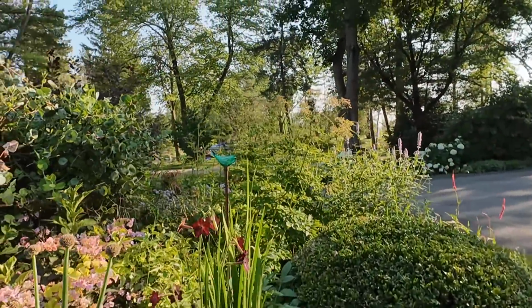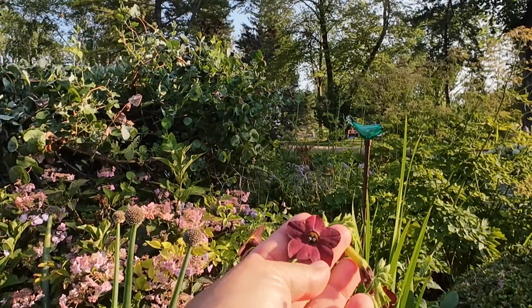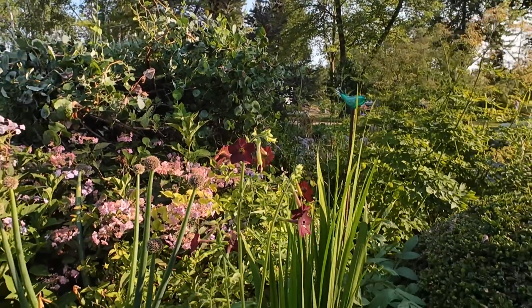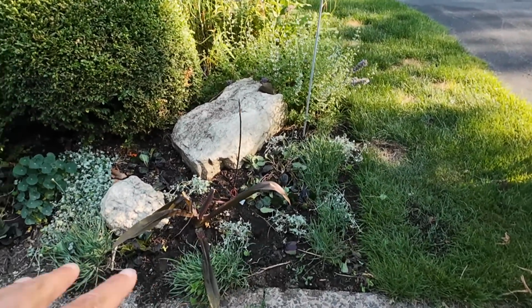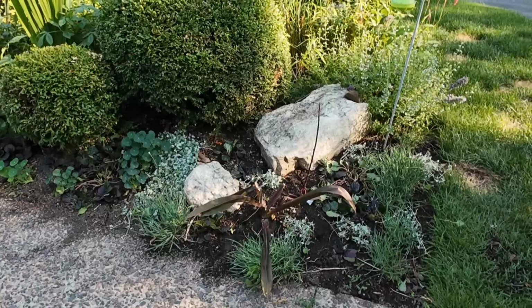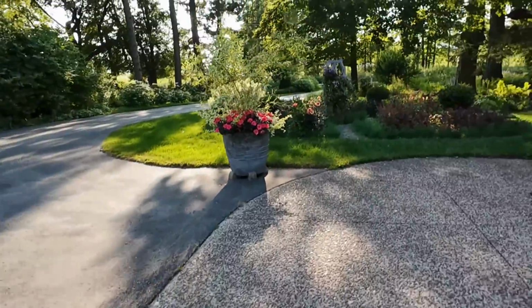This is Bronze Queen Nicotiana. Isn't that gorgeous? It's really beautiful. There should be a few of those dotted throughout. I've been revamping this corner. I think this is a corner. I revamp this corner every single year. I'm never satisfied with what it is. We'll see if it works this time once it actually looks like something.